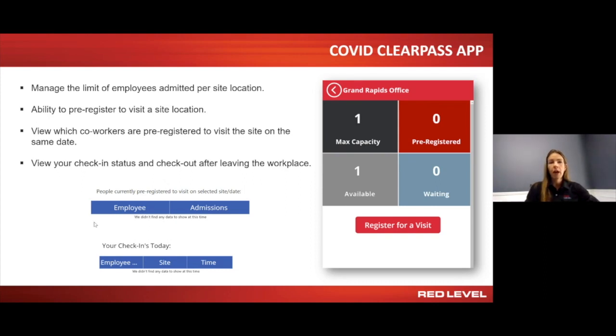For example, if I were to go into our Grand Rapids office, I could go into the ClearPass app and pre-register for my site visit so I can see who else is going to be there on the day that I want to come in, and to see if there are any capacity restrictions in terms of we're only allowing 5 or 10 or 20 employees in that office at any specific point in time. Are we already at that capacity? If so, I'm going to need to reschedule my visit to the Grand Rapids office so that we can maintain proper social distancing.